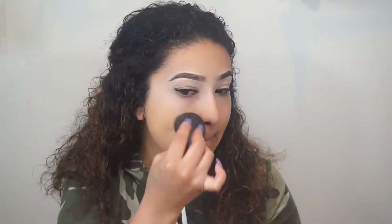So as you can see, this one is a little bit darker. Again, just blend it down my neck. So as you can see, just going in with that one time, it blended so beautifully and it gave me all that coverage.